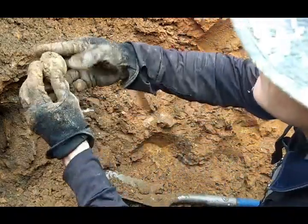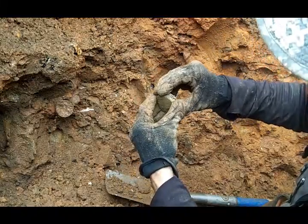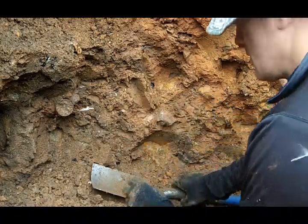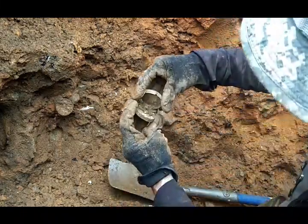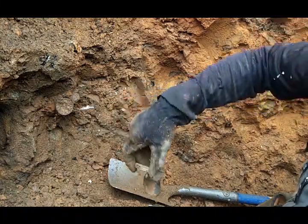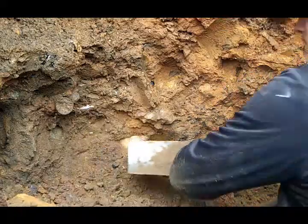What's that? Looks like a little makeup case. See it? Find these all the time. Shake it, make sure there's no coins in it. And if you want to open it, open it. This one doesn't want to open. There we go. I believe that was makeup, right? That white powdery stuff. Blush or whatever they call it. I don't use the product, so I don't know. Yeah, that's probably what it is.